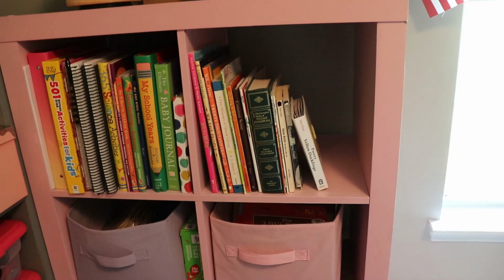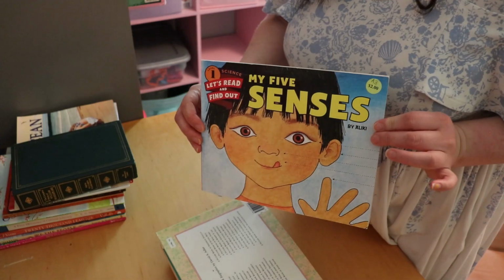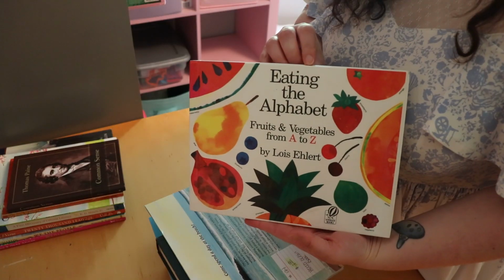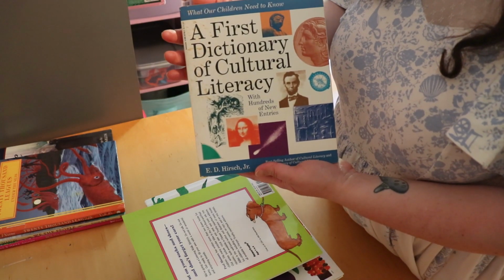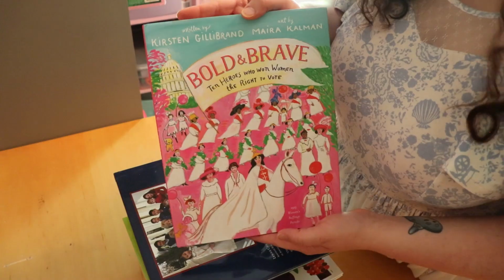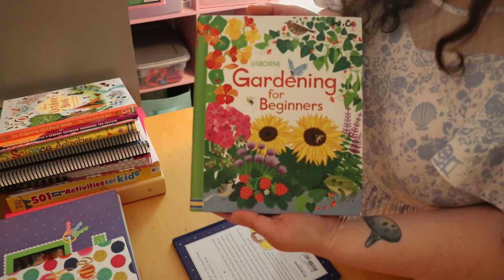So now I'm gonna go through all this stuff. So we have Fuzzy Duckling book. We have Memories of Anne Frank, Helen Keller, Story of My Life, Picture Book of Helen Keller, My Five Senses, The Complete Works of William Shakespeare, Hello Ocean, Eating the Alphabet, Common Sense. This is Guess Who. This is The Listening Walk. A First Dictionary of Cultural Literacy, 20,000 Leagues Under the Sea, We the People, Bold and Brave, 10 Heroes Who Won Women the Right to Vote, My ABC Bible Verses, Gardening for Beginners, The Outdoor Book.